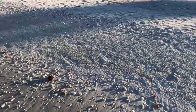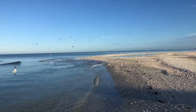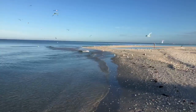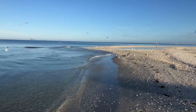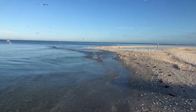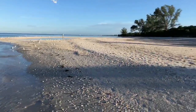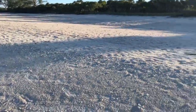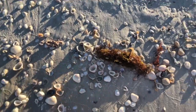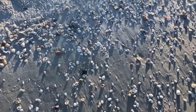Oh, all the birds flying all around me here. You can hear them all. They must have spotted a school of fish or something. Every once in a while, they just all take off from the sandbar. Boy, seeing lots of little moon shells out here this morning. That's kind of cool. That's always fun.